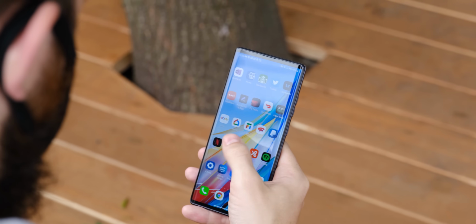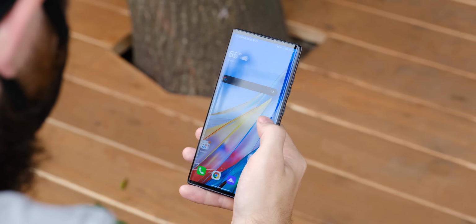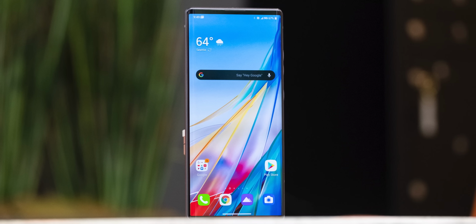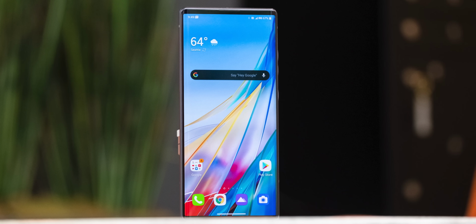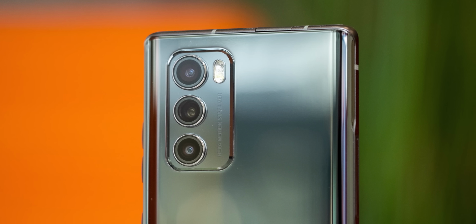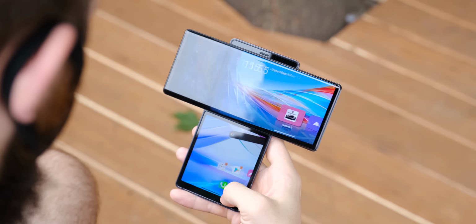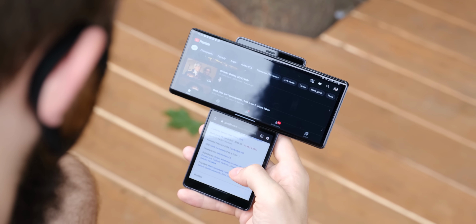So from the front, or even the back, the LG Wing looks like a pretty standard smartphone. It's got a big 6.8-inch OLED display, it's got 3 cameras on the back of the phone, and it's just a little bit thicker than your standard smartphone. But that's because it physically swivels the front display to reveal a second square-shaped display underneath.